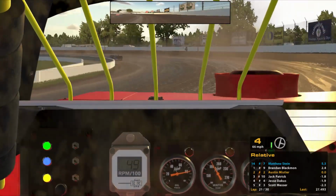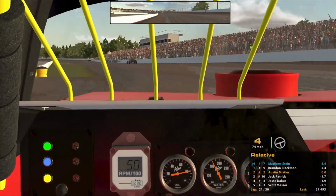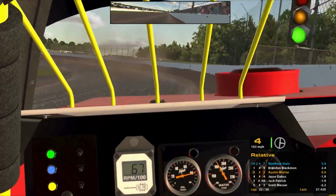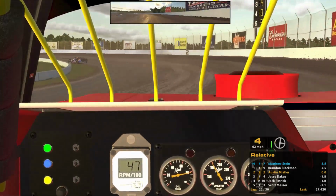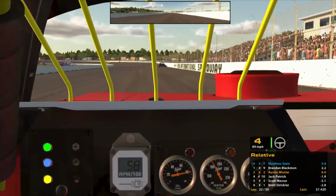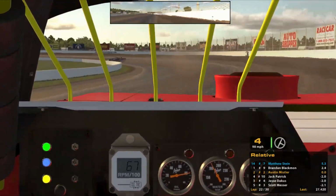I'm interested to go back and see if anybody got any wrecks or anything for the new damage model. I saw it a little bit in practice. Before this race, there was a little bit of wrecking in my last practice. Kind of what you expected, like on the asphalt side, the oval side and stuff. So it's interesting to see it on dirt, because you don't really see stuff like that on dirt in this whole game so far, since dirt's been out.